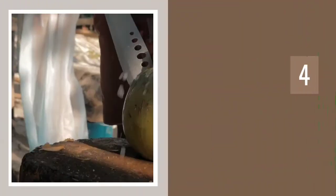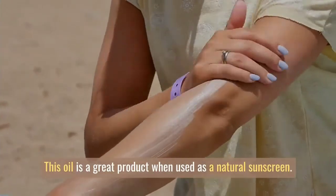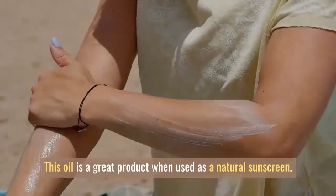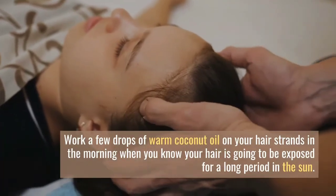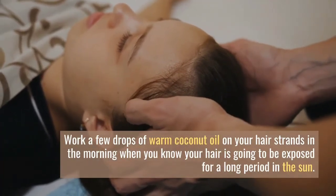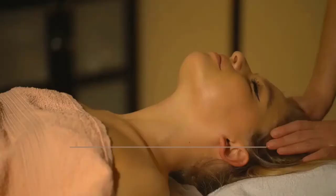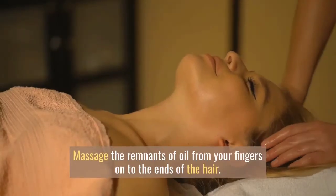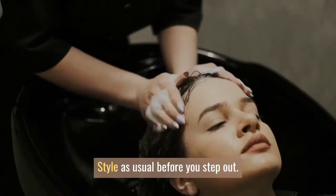Number 4. Coconut oil to protect hair from sun damage. This oil is a great product when used as a natural sunscreen. Work a few drops of warm coconut oil on your hair strands in the morning, when you know your hair is going to be exposed for a long period in the sun. Massage the remnants of oil from your fingers onto the ends of the hair. Style as usual before you step out.